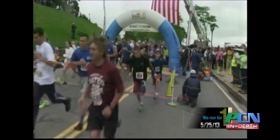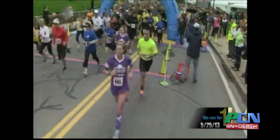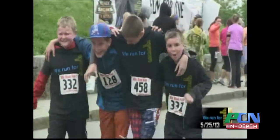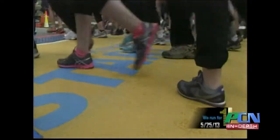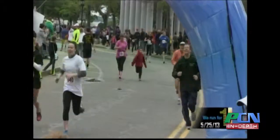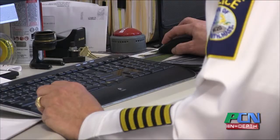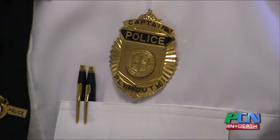We would work with the organizers of these races to make sure that we have a good, safe route with adequate coverage of police personnel if necessary to ensure that, again, these events go off safely and that all participants in the events enjoy the event as a whole. There is a permitting process involved for all those involved.